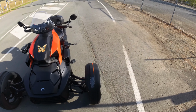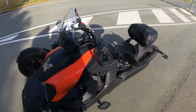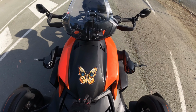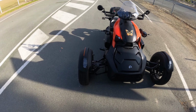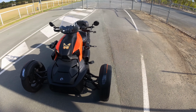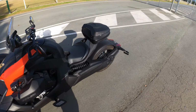One thing I like about her bike, it's got the hand guards, which are great. They're a nice little feature. And of course you put on her lovely little skull butterfly sticker. It's a bit of pimping out her ride, a bit of modification there. So that's it, guys. That's what the bike looks like. As I said, fairly straightforward to ride. So we'll jump on and we'll do a few laps. And we'll just talk about how it performs.